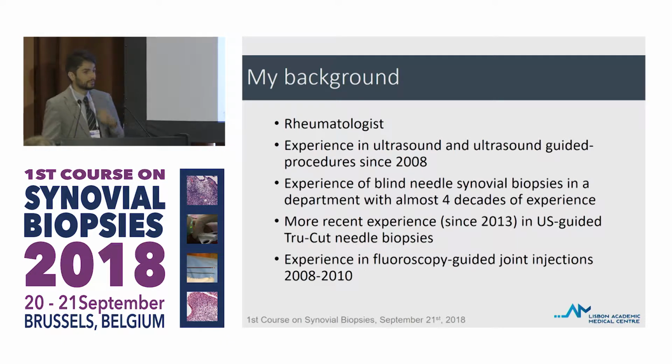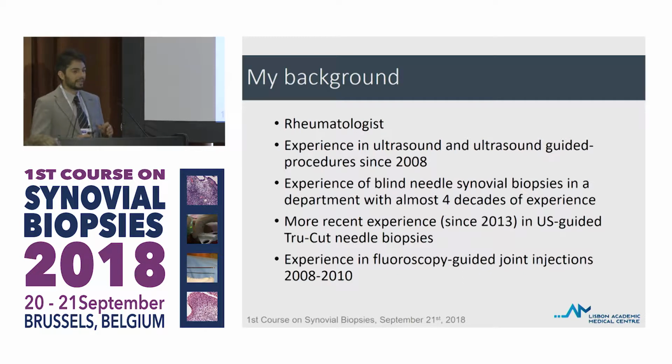I'm a rheumatologist. When I started doing ultrasound-guided biopsies in 2013, I already had experience in ultrasound and ultrasound-guided procedures. We have an independent techniques sub-department in our department, and we are doing a lot of ultrasound and ultrasound-guided procedures. In a normal week, I do at least 10, 15 ultrasound-guided procedures. I don't do biopsies every week, but I do it quite often. And a lot of ultrasound, maybe 50 ultrasounds per week. So there's some experience on that, and that helped because my learning curve is a bit different.